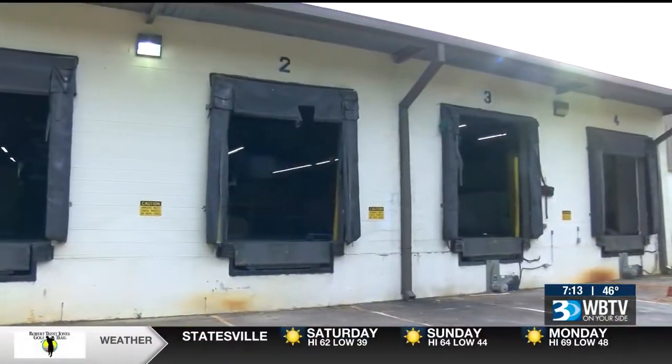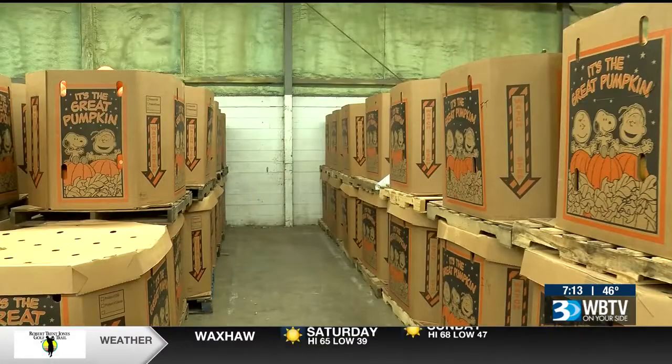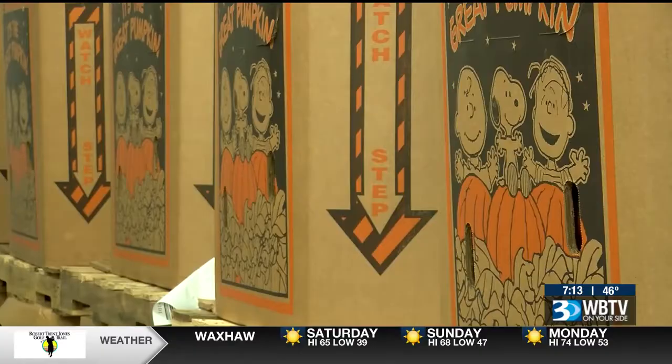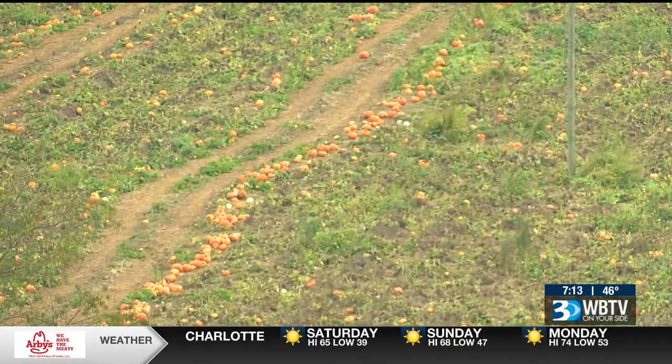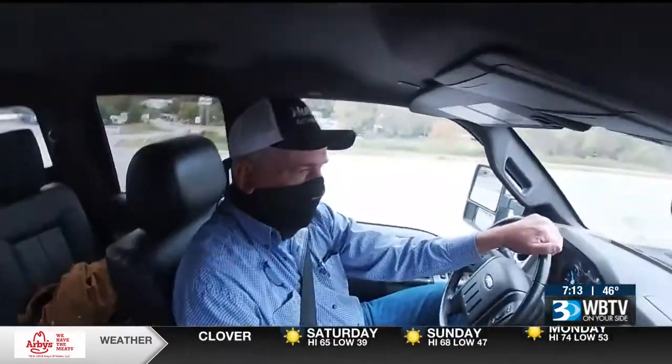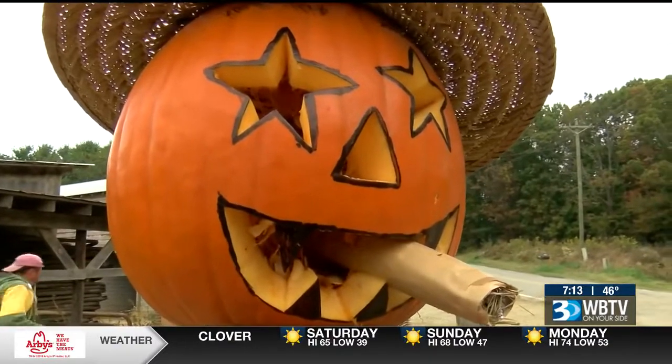From the fields, the pumpkins are transferred from tractor to rigs and delivered to the farm's warehouse, where they're shipped to grocery store chains and agritourism farms across the country. This year has been such a success in the pumpkin industry because of our yield and the demand. Anything we got is going to go in a box if it's a quality fruit. Each one grown with pride in the heart of the Blue Ridge Mountains. I enjoy growing a really good crop that other people can enjoy.